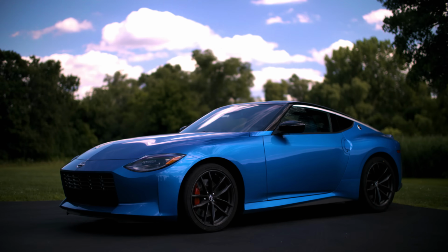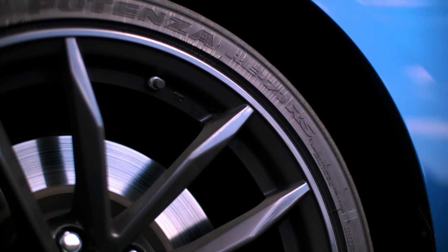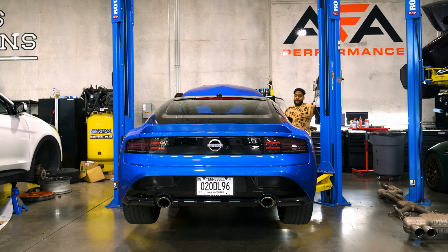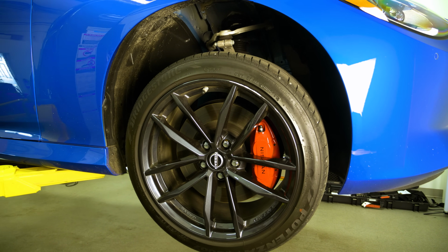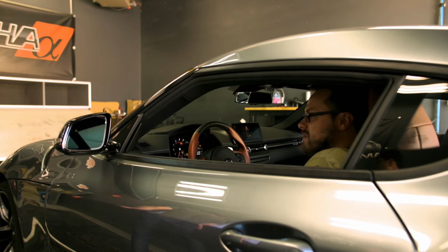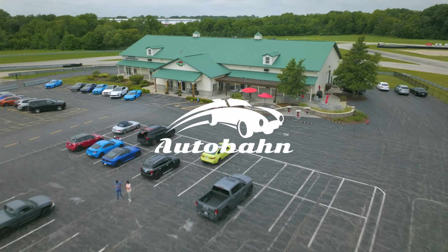So huge thanks to our reps at Toyota, Jen and Paul, our reps at Nissan, Dan, Passe, Jonathan, and Wendy, our friends at Bridgestone who provided us the RE71 RS, huge thanks to Brad Davies, the guys at AFA Performance. If you are here in the Midwest looking to get some tires mounted, go to them, or other performance parts installed. AMS for dynoing the car and giving us some time with their calibration engineer, Miles, who walked us through the pros and cons of the engines, and Autobahn Country Club, where we did all of our track driving.